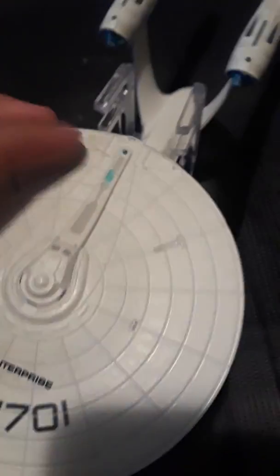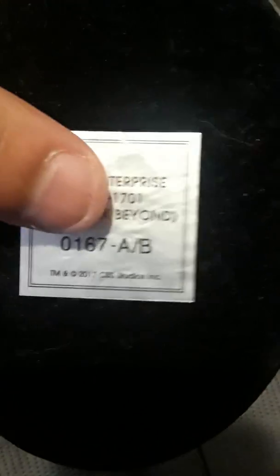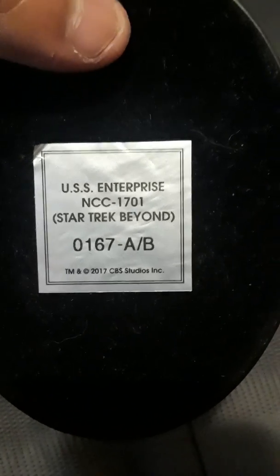The 3 phaser banks, though apparently Eaglemoss should have added 6, since in the actual ship I'm going to take this off the stand right now. But here is the stand. The underside of the stand has a beautiful sticker with USS Enterprise NCC 1701. If we can focus, there we go. Star Trek Beyond. Number 0167A-/B. Okay.